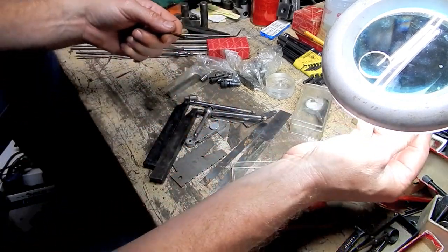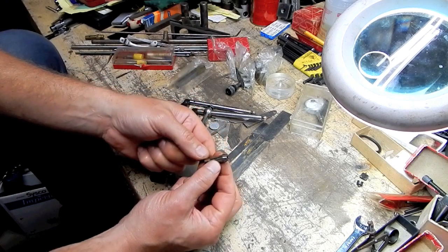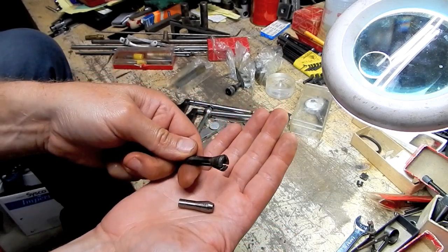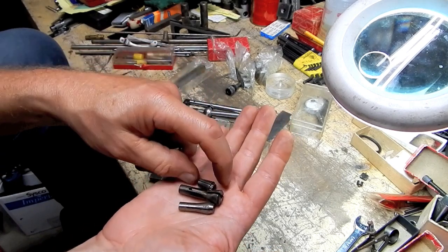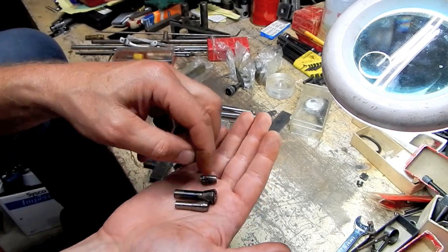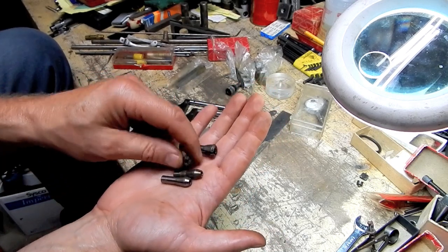I wonder what that is. Boy, that says diamond tool. That's a really little one. There's an interesting little collet. There's another collet. This is like an ER style collet, but a really small one. And this one here. Now, some of these little collets I'll have to go through and check and see if any of them can be used with any of my tapping heads.